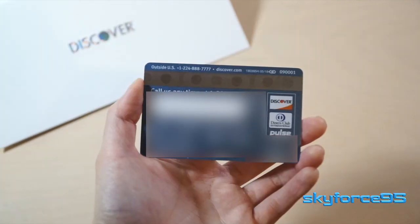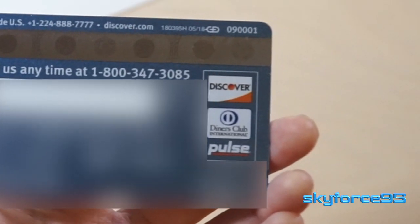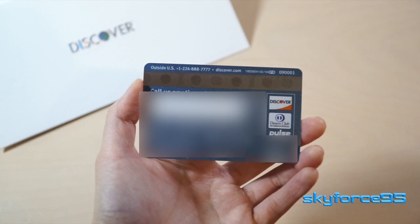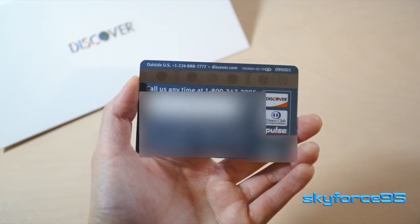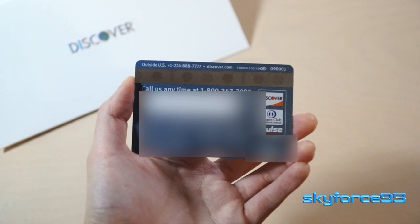Here on the back, with of course my information blurred, you can see that Discover also covers Diners Club and also Pulse, so this is kind of more international where it's accepted. And if you haven't noticed, nowhere on the card is the contactless payment icon because Discover currently, as of 2019 anyways, does not offer contactless payment in their cards just yet.